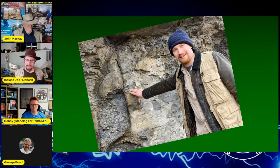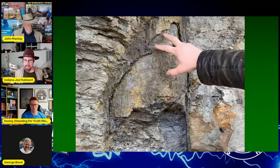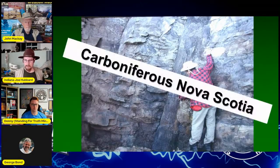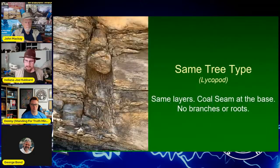Here's a rather fantastic example from Northumberland. This is in the Carboniferous. You see the bark? You see the internal structure? Pretty great stuff. And of course, John's already pointed out, here are the ones from Nova Scotia. Also Carboniferous, also lycopods. Here's John Mackay. Hey, it's the same tree type. It's a lycopod. Same layers of rock, same coal seam at the base, no branches or roots. These didn't live there, die there, and get buried there. These have been ripped up and buried very quickly.